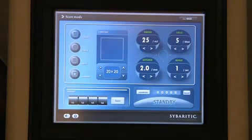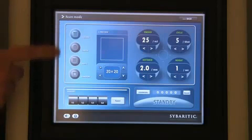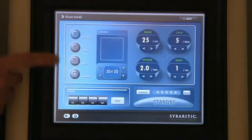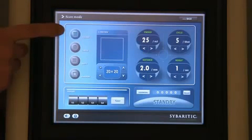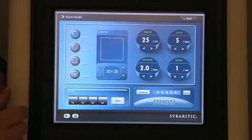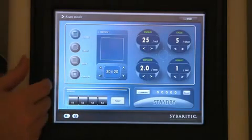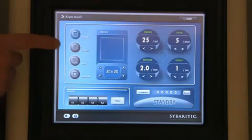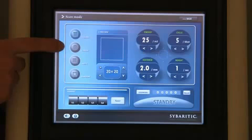In the scanning mode of operation, we have several parameters under our control. One is we can change the size and the shape of the scanning area. We're currently set to a square, which we can increase to a maximum of 20 millimeters by 20 millimeters. However, we can independently control the dimensions to create rectangles and other shapes. We can also select a circle if that's the spot area that's desired.